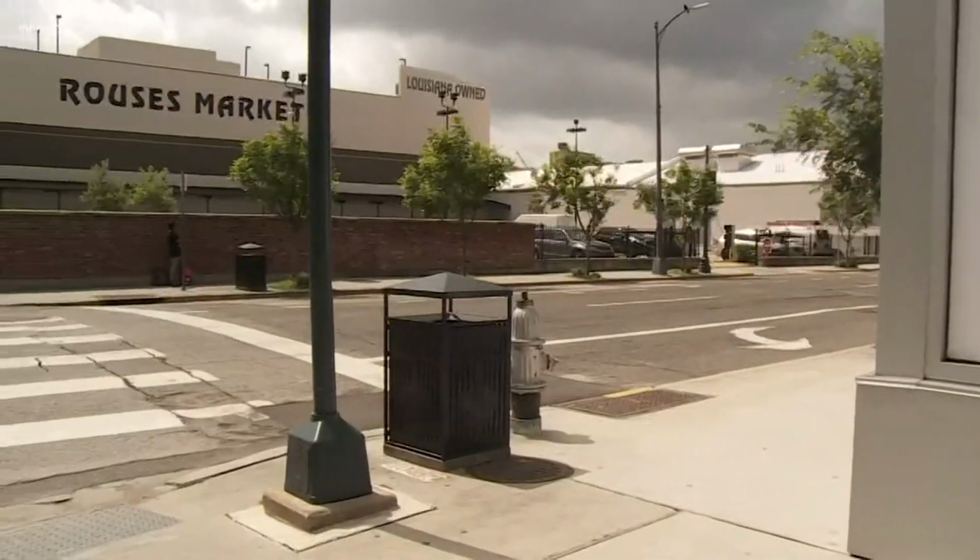It was stepping stones, starting with Rouse's. From where I'm standing, Rouse's is a couple blocks this way. Revitalized O.C. Haley Boulevard, a couple blocks this way. What they need is for something to fill the void in the area that connects the two right here. And there's actually a proposal for an arts walk.